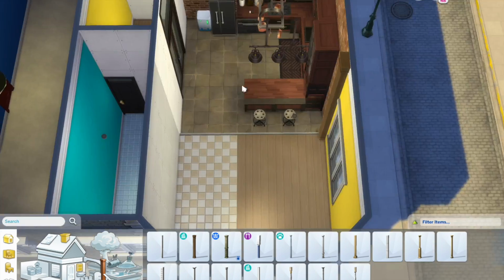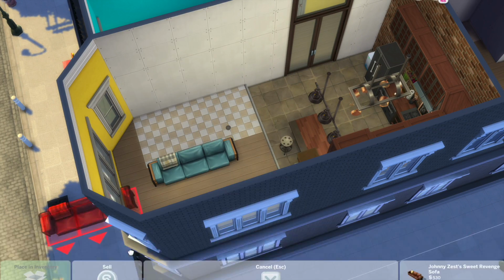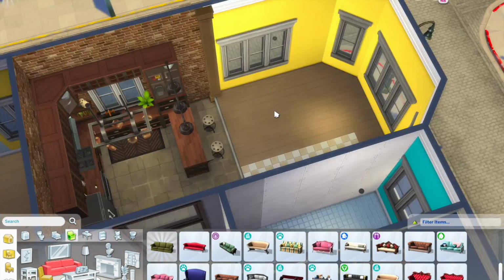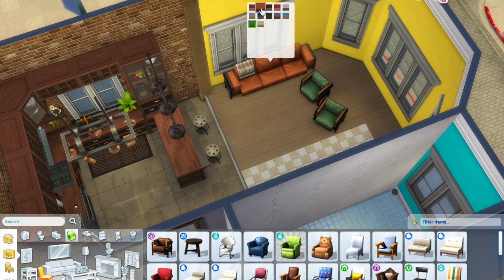Eventually, I just took pictures of the bedroom and the bathroom, and then I just went back in, demolished everything, and then I started rebuilding again.